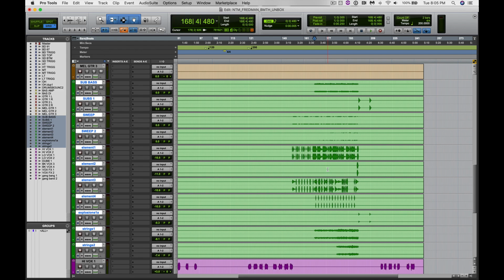This happens also on lots of amateur mixes, that you get something with synth elements or orchestral elements, something with an intro and programmed sounds and soundscape type stuff, and it ends up sounding bigger than the band. So just watch out for that. Don't let it happen.